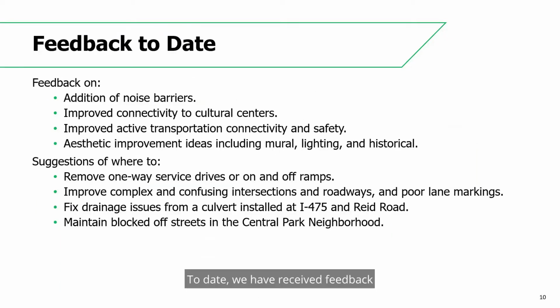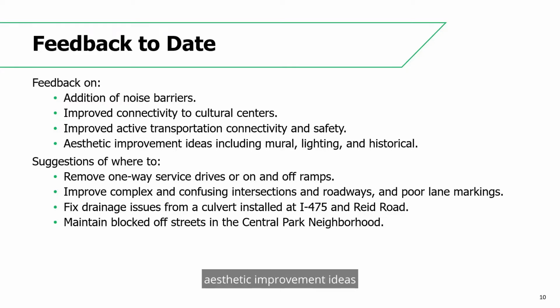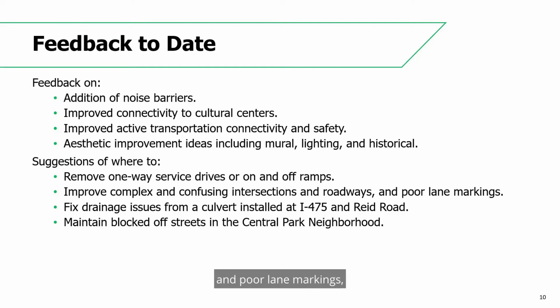To date, we have received feedback on addition of noise barriers, improved connectivity to cultural centers, improved active transportation connectivity and safety, aesthetic improvement ideas including murals, lighting, and historical. We've received suggestions of where to remove one-way service drives or on and off ramps, improve complex and confusing intersections and roadways and poor lane markings, fix drainage issues from a culvert installed at I-475 and Reed Road, maintain blocked off streets in the Central Park neighborhood.